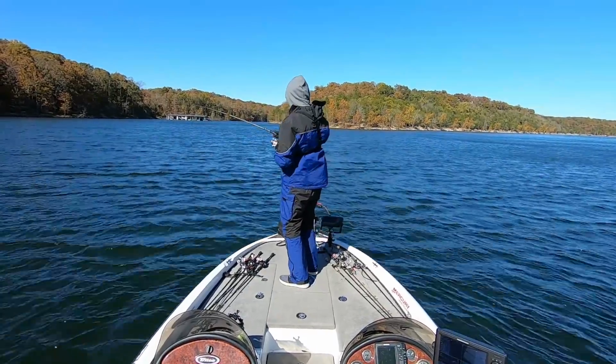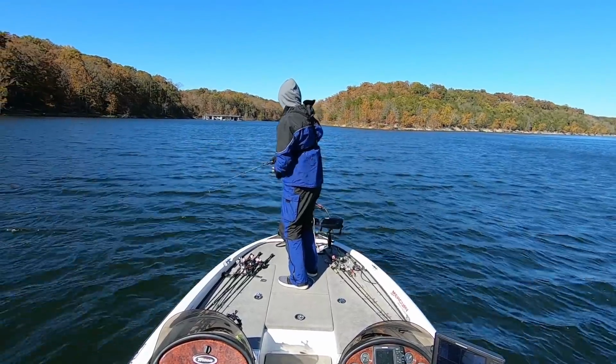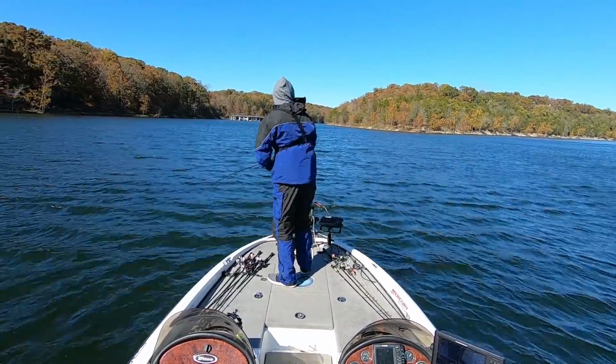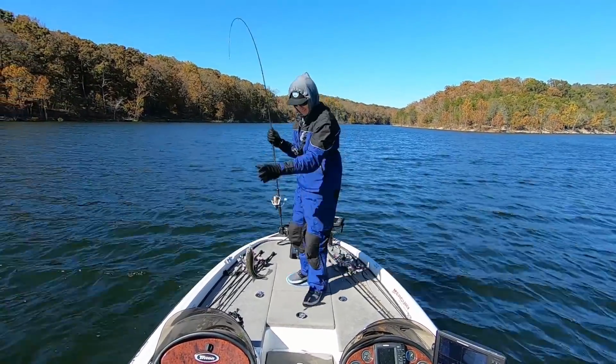Got him. There we go. Stay on fish. Oh man. So it looks like I may have messed up, guys. There's a nice spotted bass right there.